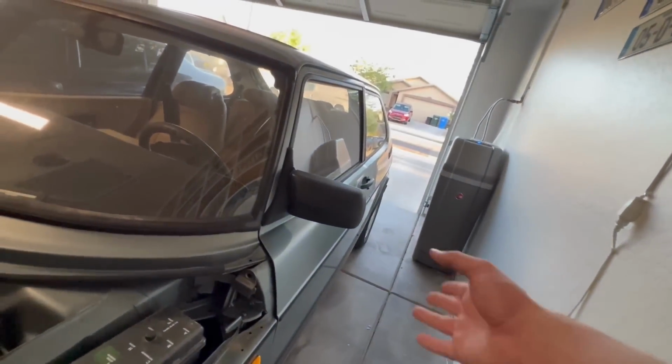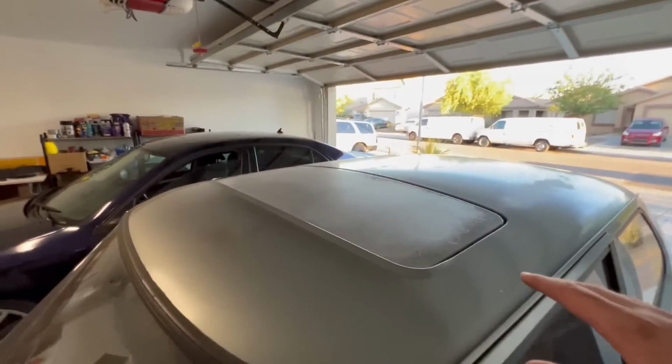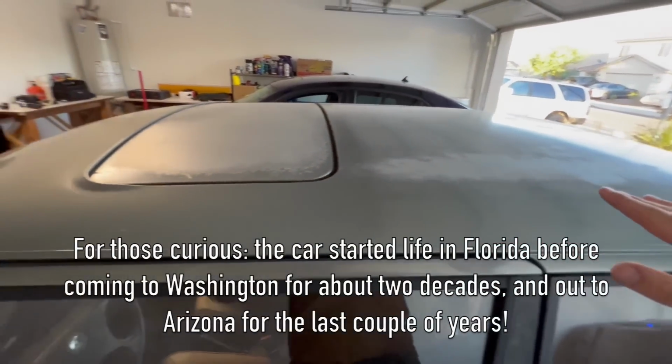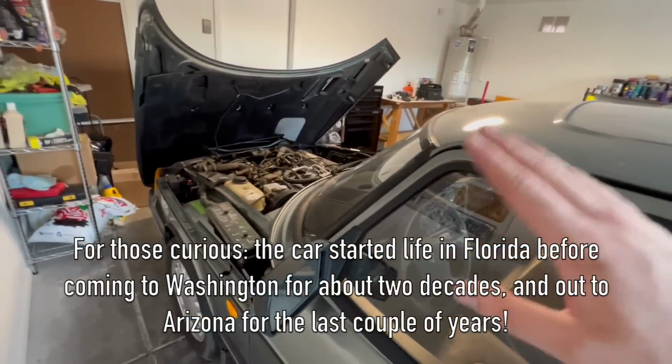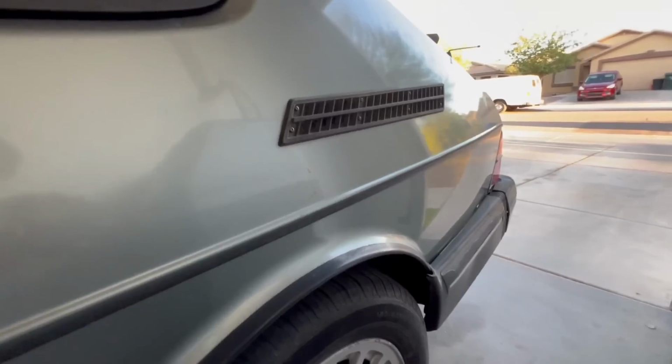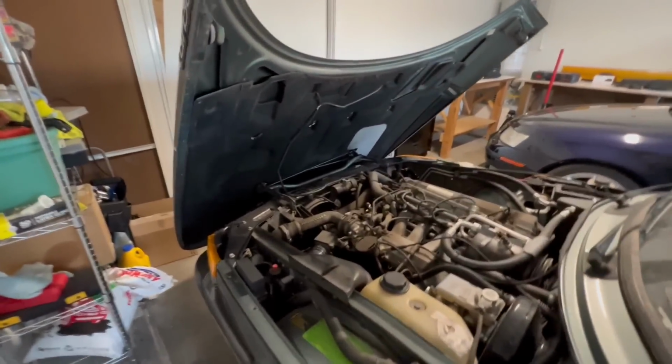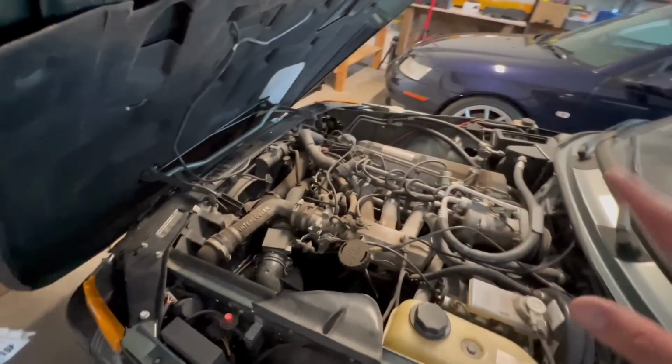I think there might be some little dents and stuff here, and a little bit of paint fade on the roof. Nothing too typical, but again, zero rust, which is amazing for a car like this. Check the wheel arches here, which are always rusted. There's not a speck of that on here. This car's been really well taken care of, you can tell. So I'm really excited to get digging into it here.